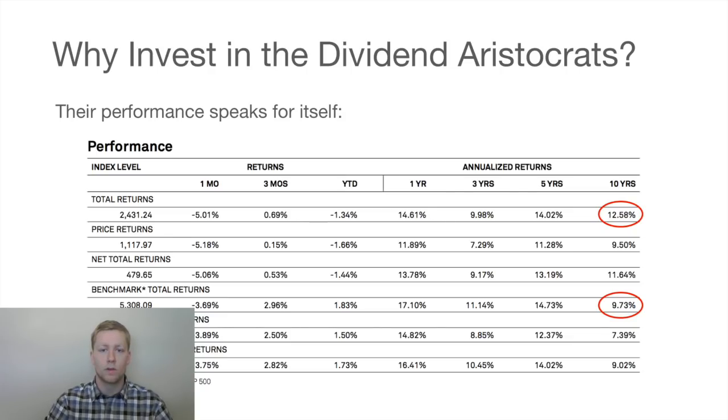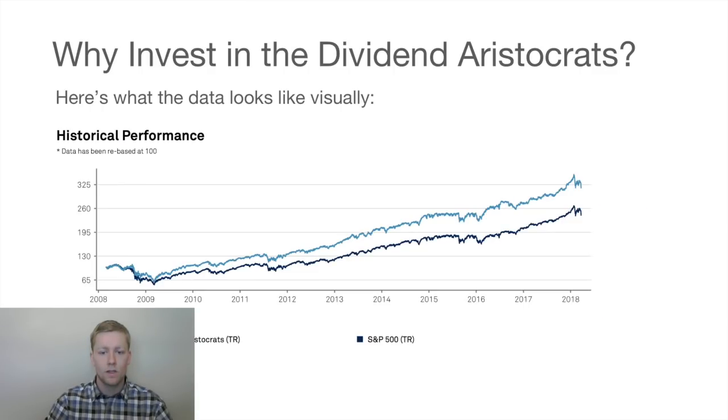If you look at the following table, which is provided by the index provider S&P, you can see that the Dividend Aristocrats have realized annualized total returns of 12.58% over the past 10 years, while the S&P 500 has realized annualized returns of only 9.73%. So, in other words, the Dividend Aristocrats have outperformed by nearly 3 percentage points per year over the last decade. This is what it looks like when you plot it on a line chart.